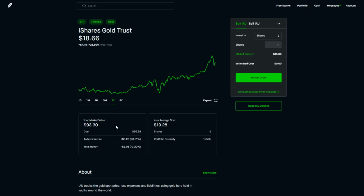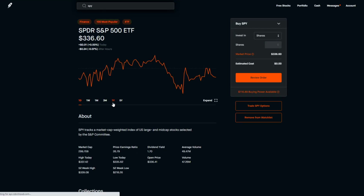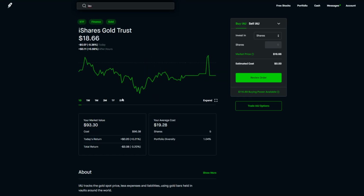And last year, it's up 28% compared to the SPY. I mean, obviously, we had a recession. Well, not a recession. We had the COVID stuff going on. But we have here up 18%, while gold is up, IAU, I think that's the ticker symbol, gold is up over 28%, so over 10% more.